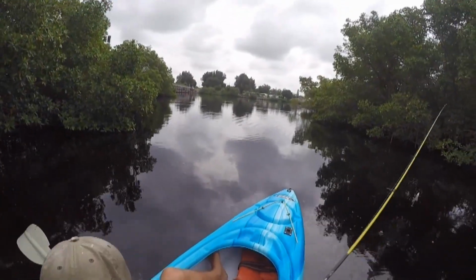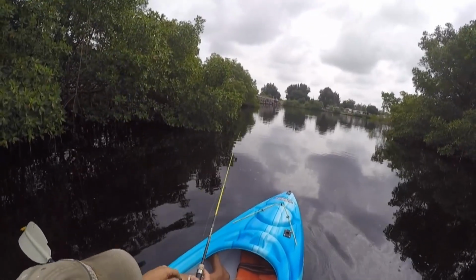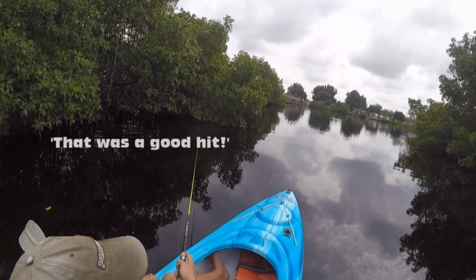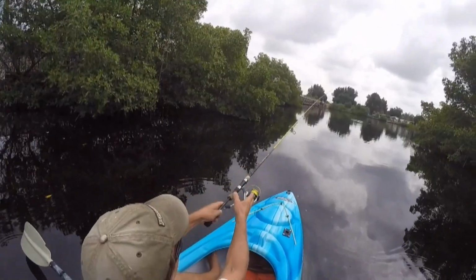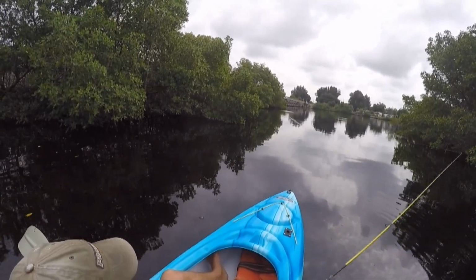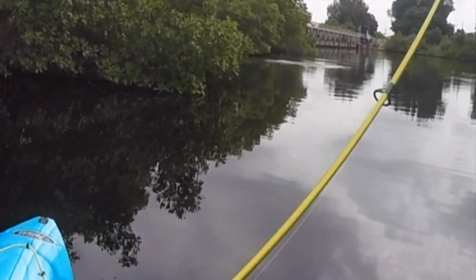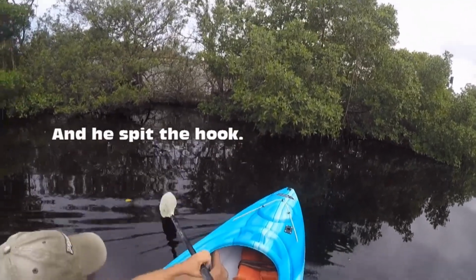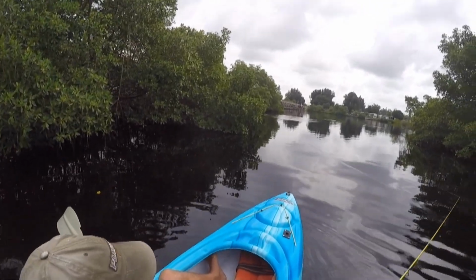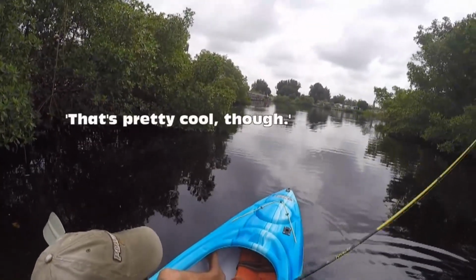Of course, one more cast and I get a nice bite. Ooh. Wow. And that led to an actual brief hookup. Good cast. We jumped the tarpon again. That's pretty cool though. Let's see if we can get another one.